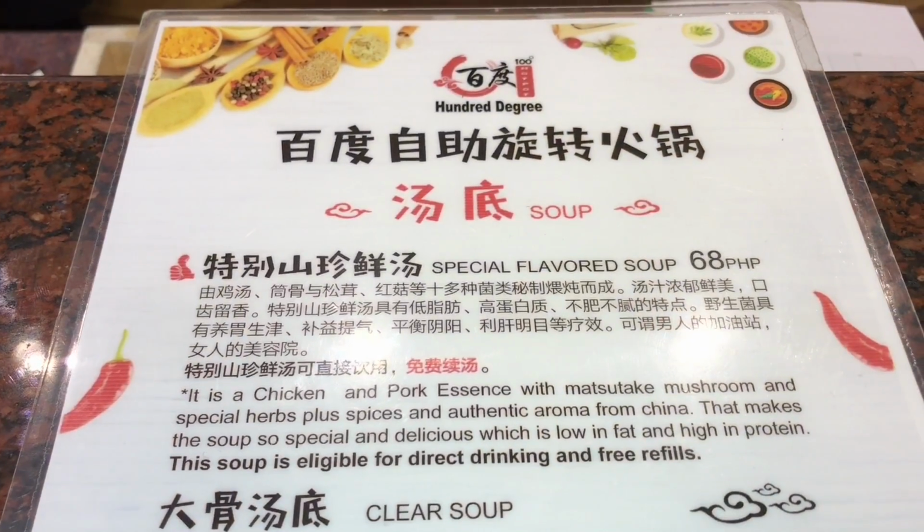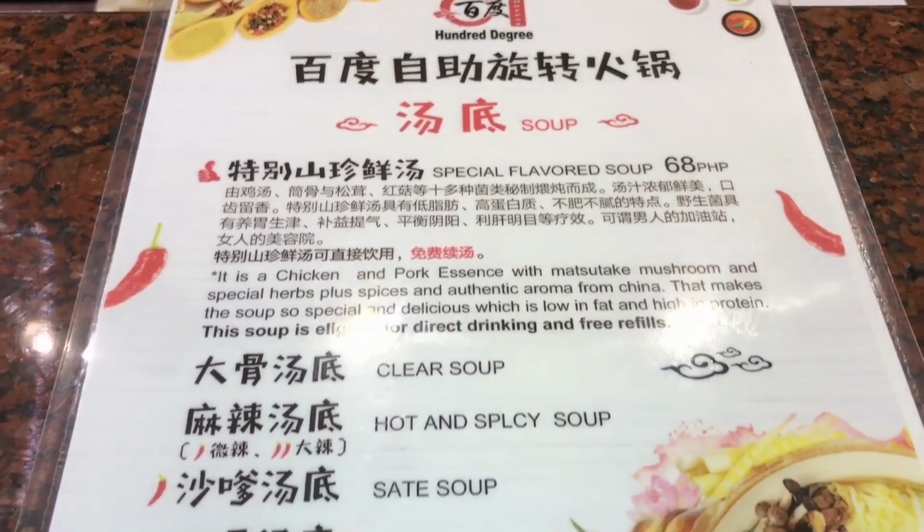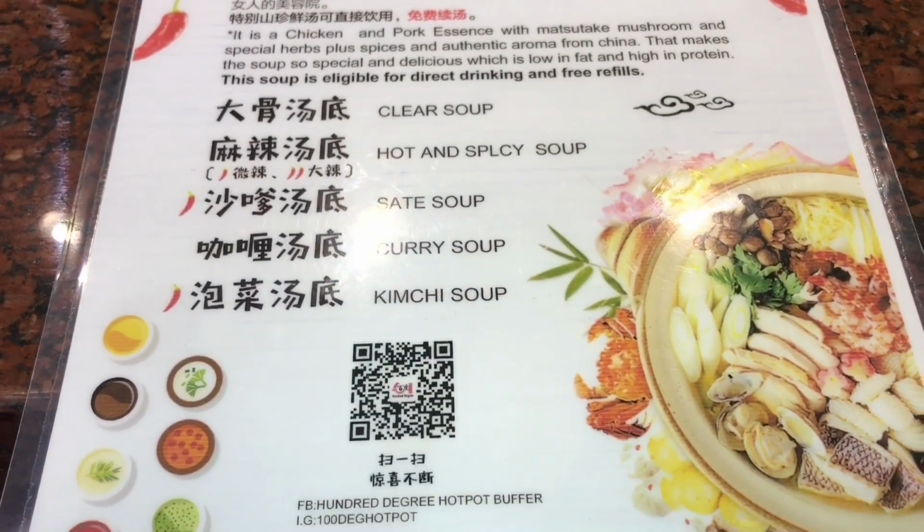You can start with the soup base. You can choose from their special flavored soup, clear, hot and spicy, satay, curry, and kimchi.